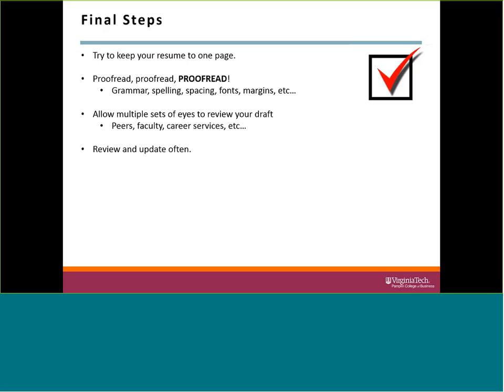And then certainly review it and update it often. You're always going to want to keep this up to date, especially as a college student. You are involved in many different activities at different times of the year. You're gaining valuable experience over the summers and during your breaks. Make sure you update this. I know sometimes it may seem like an afterthought, or maybe you rush to prepare it before a career fair or before an interview.